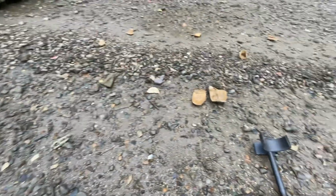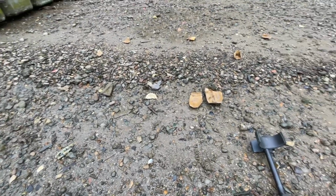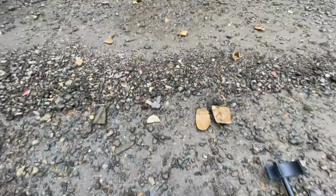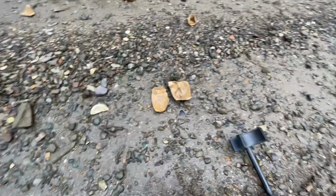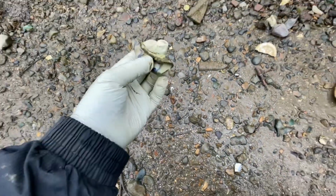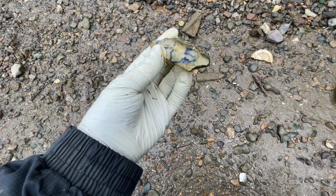Now in the meantime, I noticed these shards scattered everywhere. Can you see them? So they might be from the same pot. So I'm going to look around to see if there are any more, but I've also noticed this one here. Thought it might be Delft, but I don't think it is.